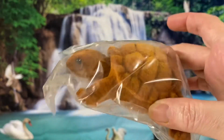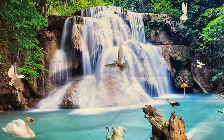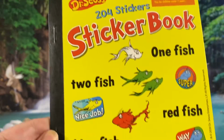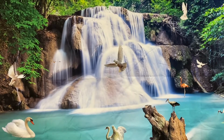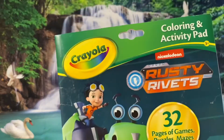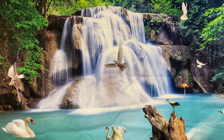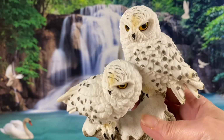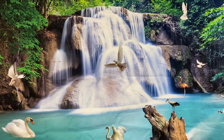Bobblehead turtle. He sold for $6.99. A lot of 3 activity books. Dr. Seuss sticker book. Another Dr. Seuss sticker book. And Crayola rusty rivets with markers. The set of 3 sold for $5.97. We sold this 2 snowy owls figurine. This sold for $22.99.